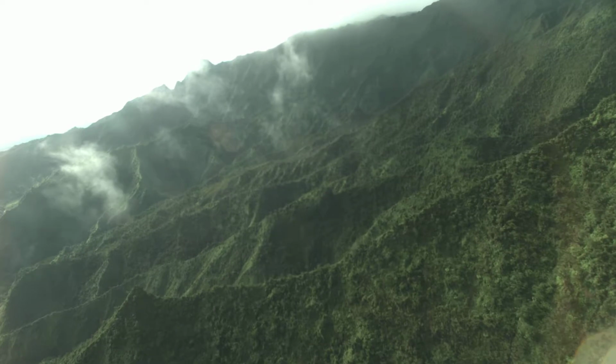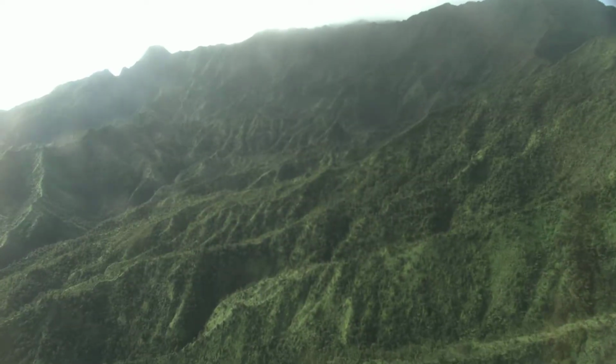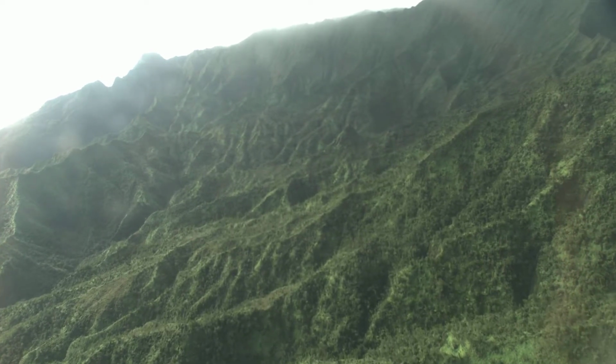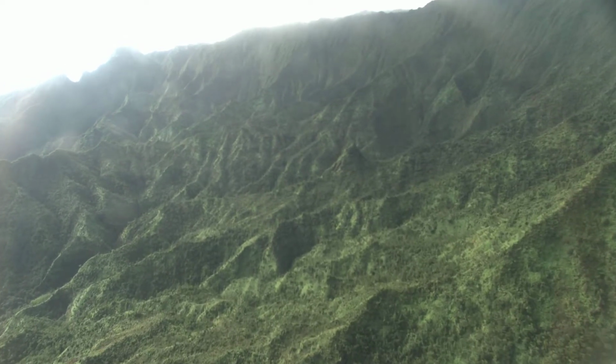So this large mountain directly in front of us here is Mount Waialeale. At over 5,100 feet, it's the second tallest mountain peak on the island. It's also one of the world's wettest spots. There's a rain gauge up there, and some years it registers over 440 inches of rain. Now just to put that in perspective, that's over 36 feet or 12 meters of rain per year.